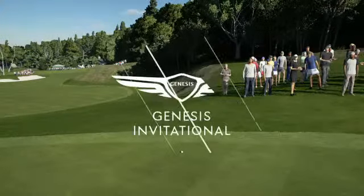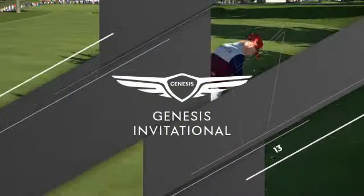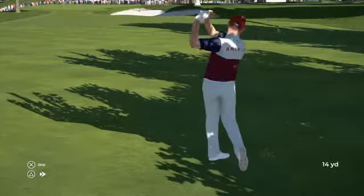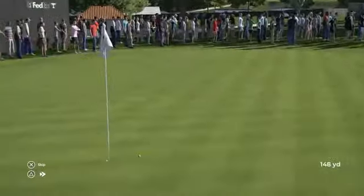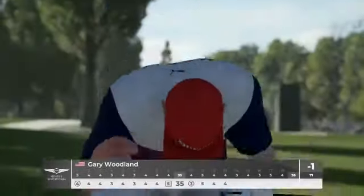Time to find out what's happening at the 13th hole. From about 150. Choosing the 9-iron here. Oh, that's clutch. What a way to save your par.